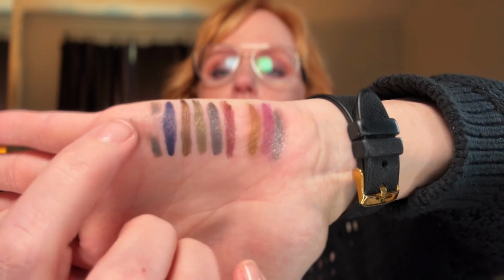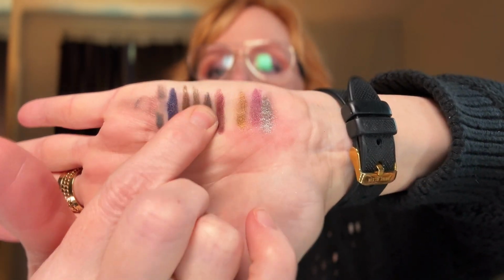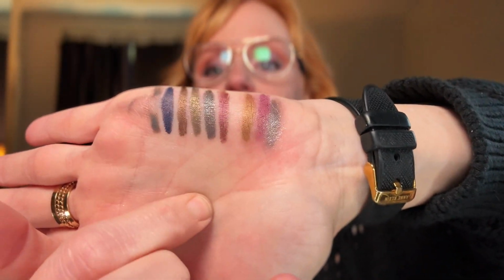Okay, the gray one, obviously, down here was the last one that I put down, but guys, do you see that? Look at that dry down. That's awesome. I mean, that's what I was talking about with the performance thing. These are phenomenal eyeliners. I wanna use them. I'm going to use them.